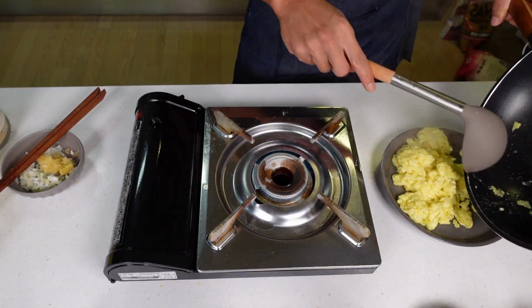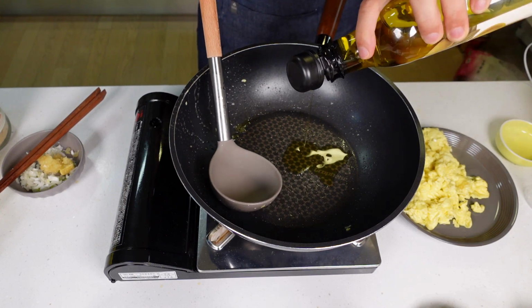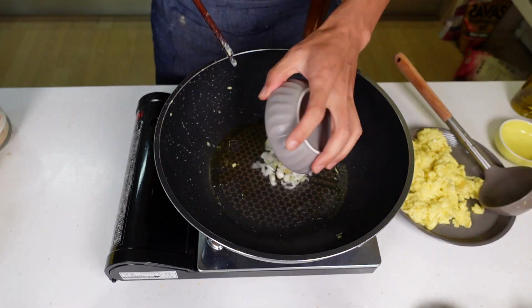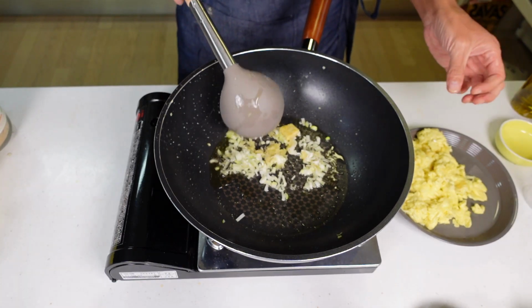Also, don't tear the egg too small. Put olive oil in again. Put the three brothers of scallion, garlic, and ginger in the pan. Garlic is also a heavenly combination with olive oil. The aroma of luxurious garlic stir-fried in olive oil comes up slightly.